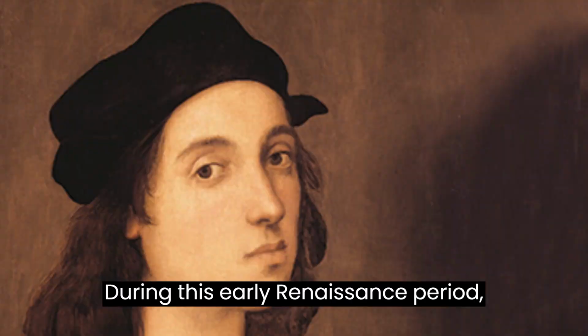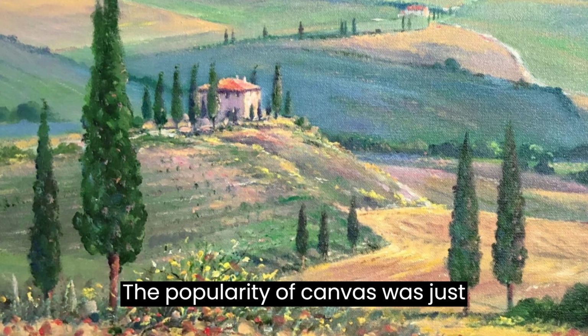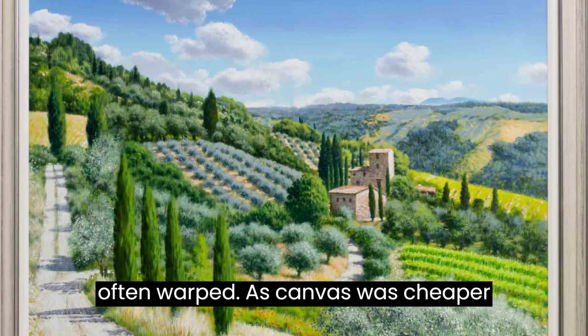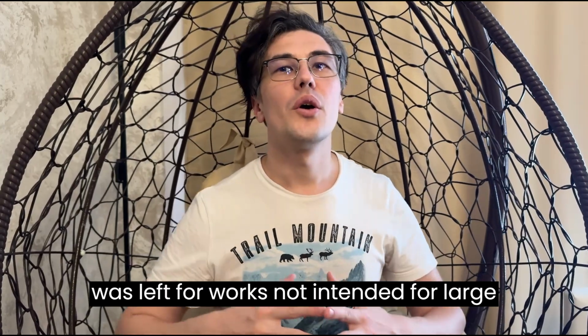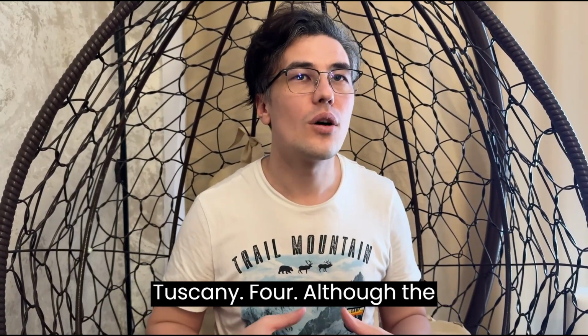3. During this early Renaissance period, painting on wooden panels was in vogue. The popularity of canvas was just beginning to rise, primarily used in regions with high humidity where wood often warped. As canvas was cheaper than wood, its status was lower, so it was left for works not intended for large public displays. The painting is considered the first work on canvas in Tuscany.